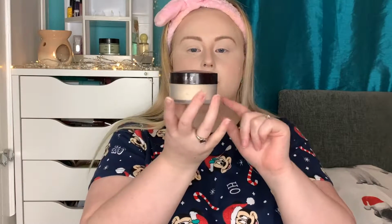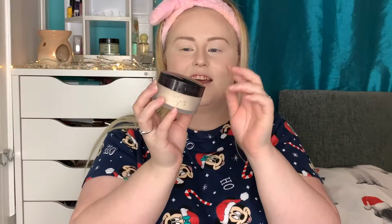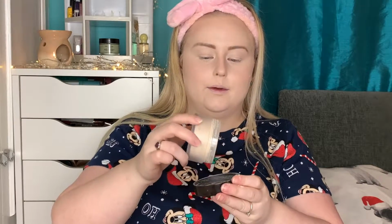So now I just want to set my makeup into place, and I'm going to use the Laura Mercier translucent setting powder. Absolute classic. It's really nice and I really like it. Just want to put some under my eyes.